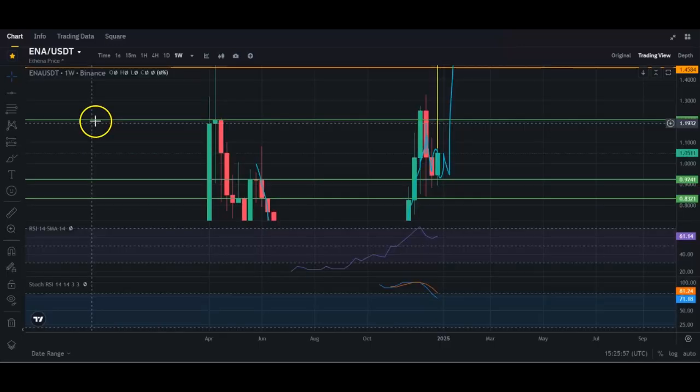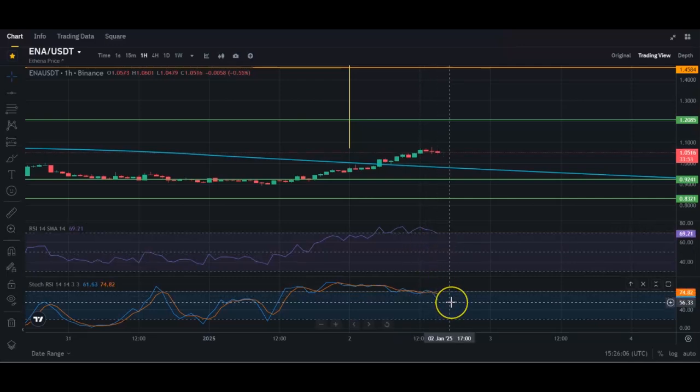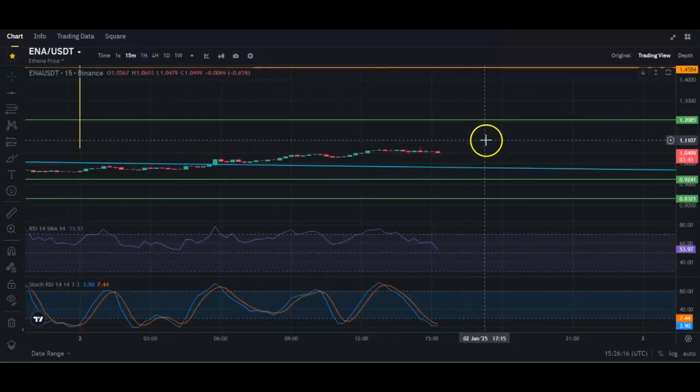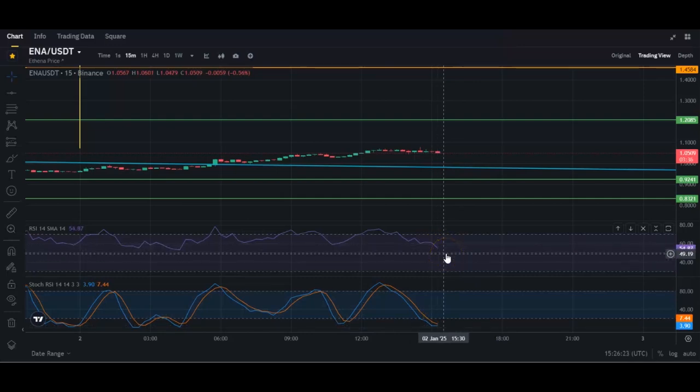So that is okay. Let me see the smaller time frames, like 1 hour. Basically, it's overbought on the 1 hour on RSI. It is pointing down on the Stoch RSI, but it is in neutral territory basically, or in the normal territory. Now, 15-minute time frame, pretty much oversold on Stoch RSI and pointed down on RSI, but it's still in the normal territory. So it's not overbought or oversold. So yeah, that's actually good to see.